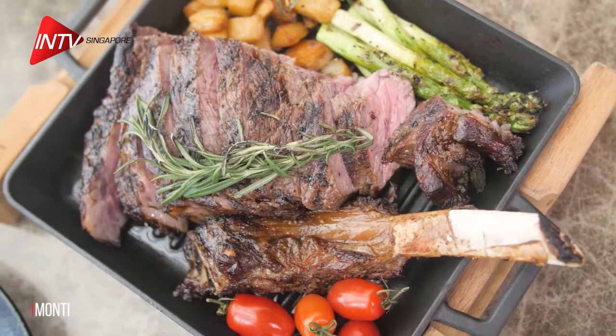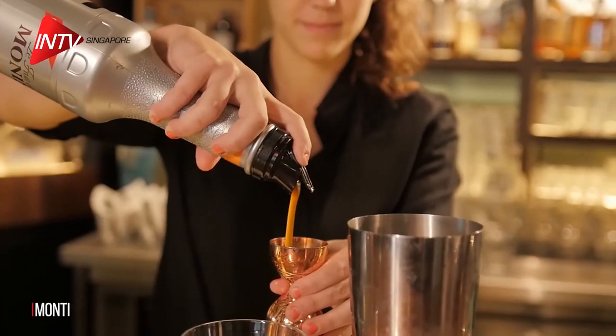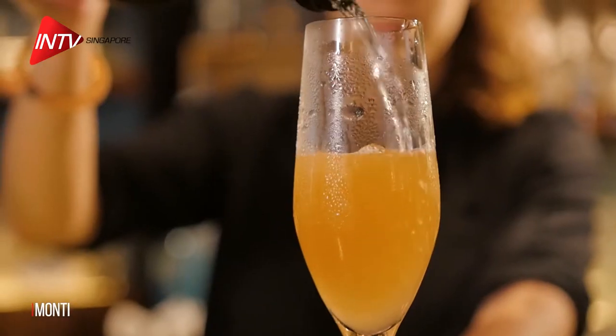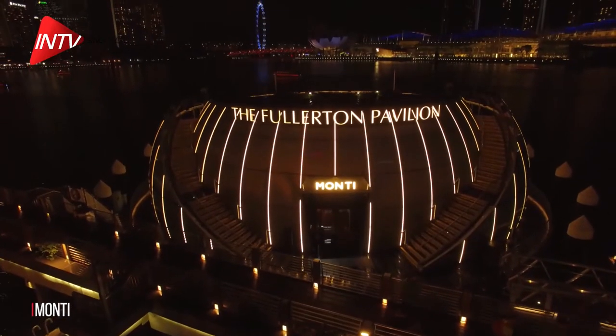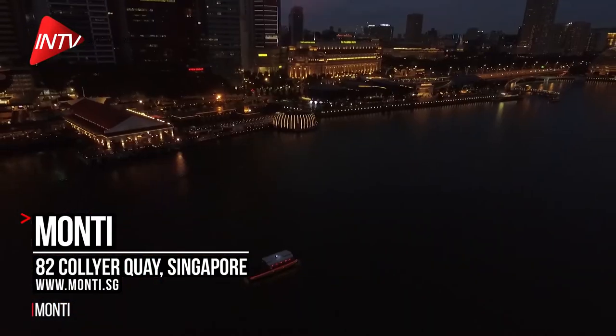This meat is so tender and juicy, and it's very well cooked. I enjoyed my time here, having good drinks, listening to a jazz band in this beautiful location. And I can definitely say that this is the best Italian restaurant I've ever tried here in Singapore.